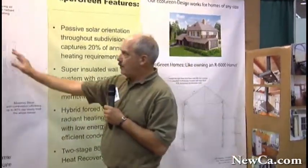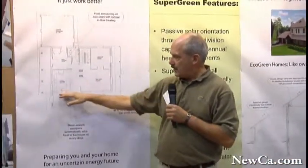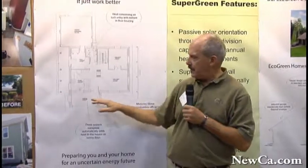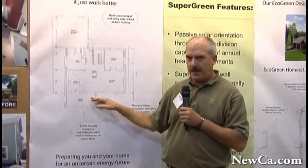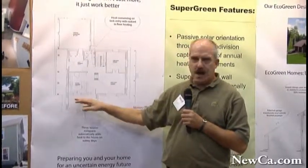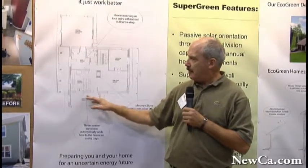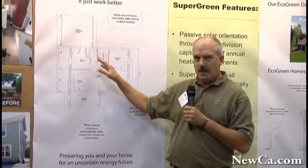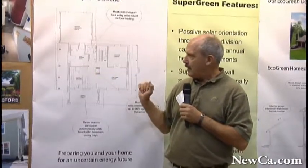This is the floor plan of the house here. On the south side of the houses in the subdivision is a sun space, which is a 3-season space that you can eat in or relax in. On a hot day in the winter time, this space will capture heat and blow it into the house, and the heating system in the house will distribute it.